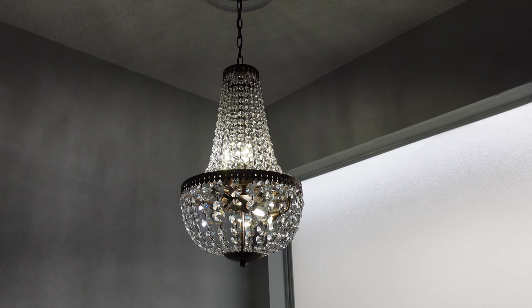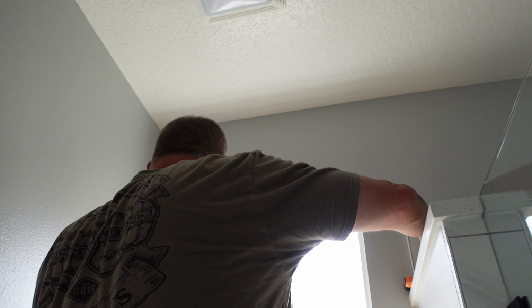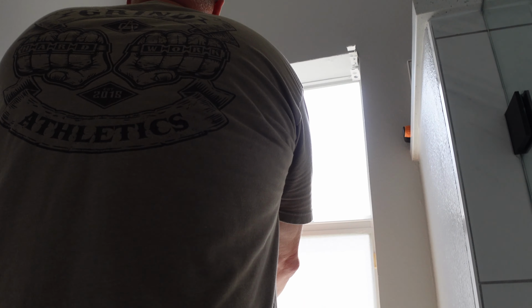What do you guys think? I love it. Dave's hanging our blinds. Kinda. We got a tiny window here in the shower room. And then I'm gonna be doing the lights.